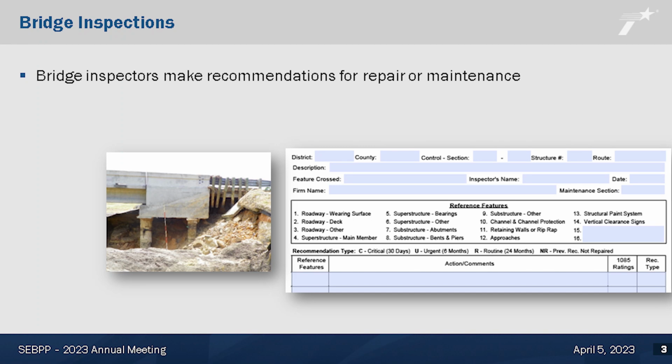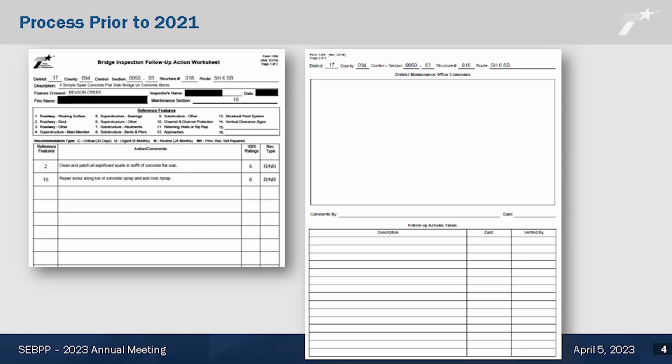As part of the bridge inspections, we have our bridge inspectors make recommendations for repair or maintenance. One example of this might be erosion, undermining, or scour of an abutment. The recommendations are documented on a form. Prior to 2021, these recommendations were made on a worksheet that looked like this. The top part of this worksheet has a description of the bridge, the NBI number, and then a brief description of the component that has a deficiency and a recommendation made by the inspector.